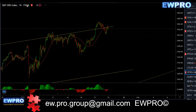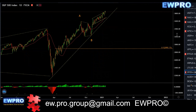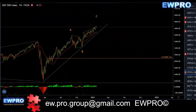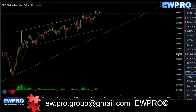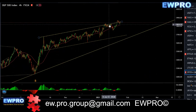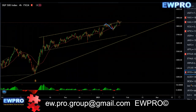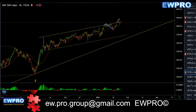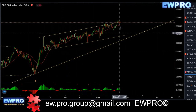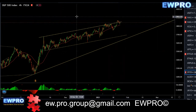But if we have a look on the daily, we're getting a bearish divergence. We're getting this channel or rising wedge sort of a channel. It's breaking the top and it's coming straight back down. So breaking out, then coming down, breaking out, and then we'll probably come down before we get another one. For the sell, I'm really, because we have so much divergence, it's very risky buying.